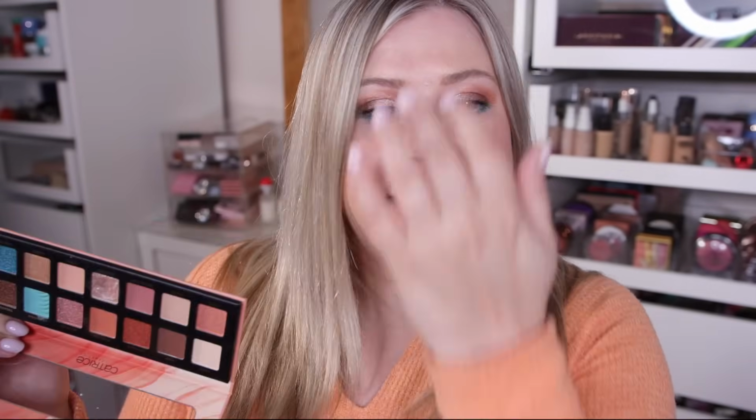The palette has held up really well too. We don't have any creasing. Yes, you do need to build up the shades a little bit, but the overall look is very beautiful. I did get a little compliment on my eye look today. So I think it's a fine formula.